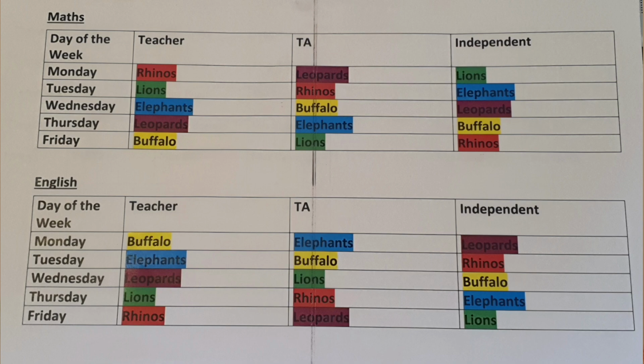So basically what I'm doing now, and what's worked really well for my class, is I have a timetable. I'll put it on the screen now. I have 5 groups: the teacher group, the TA group, independent, and then the other 2 groups have continuous provision during that time. For example, on Monday I might have the yellow group and the TA might have the green group, and then the blue group might be on their own doing an activity they can do independently. They have to stay at their table the whole session until they've done the activity, and then when they've finished it they can join the others doing continuous provision.